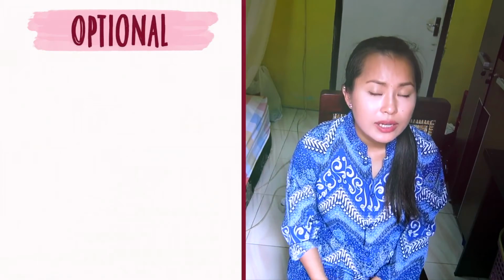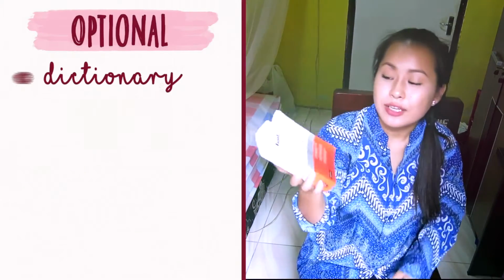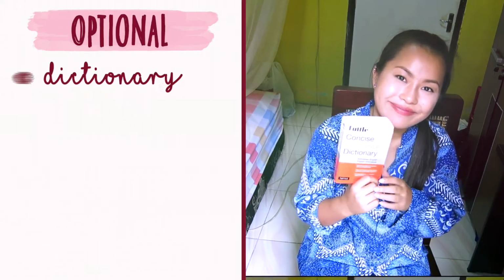Okay, so that was it for the really super important stuff, and now we're going to go into the next list of things that aren't as important, but you can bring them if you want. The first thing on this list is a dictionary. So you don't need to bring a dictionary with you because Peace Corps will give it to you during your first week.